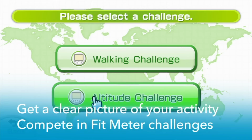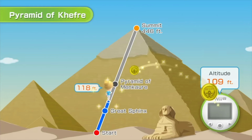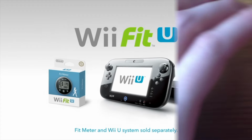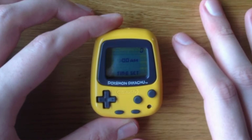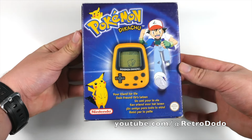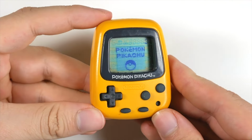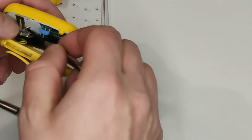I personally didn't pay much mind to the Fit Meter around its release, and a recent eBay search yielded many brand new Fit Meters for less than $10 shipped, so I might end up picking one of these up just to mess around with. The number 4 spot on this list belongs to the Pokemon Pikachu, aka the Pocket Pikachu device. These were released worldwide in late 1998 and are Nintendo's first crack at the digital pet craze popularized by the Tamagotchi. I've made a video of my repair of one of these units before, and I'll throw a link to it in the video description.